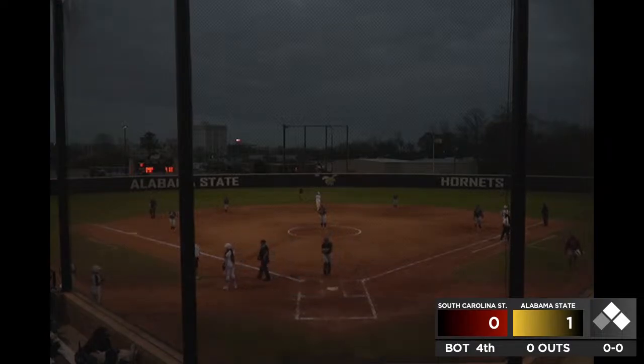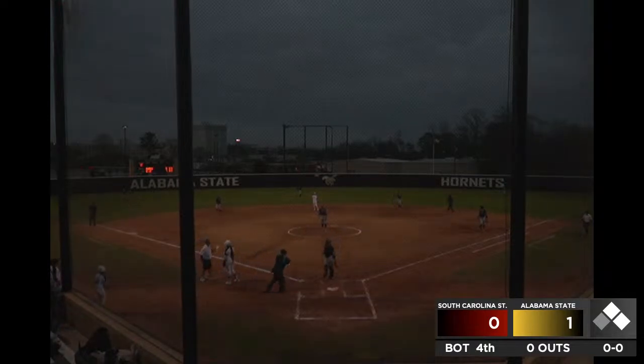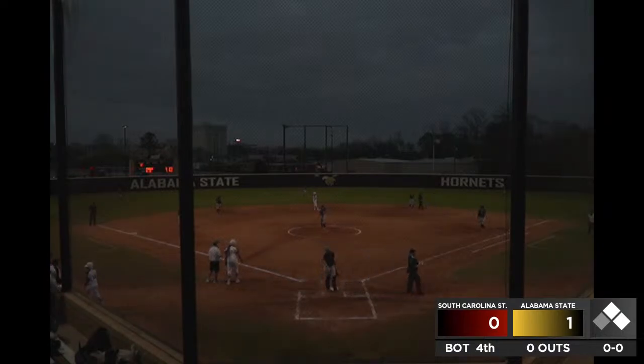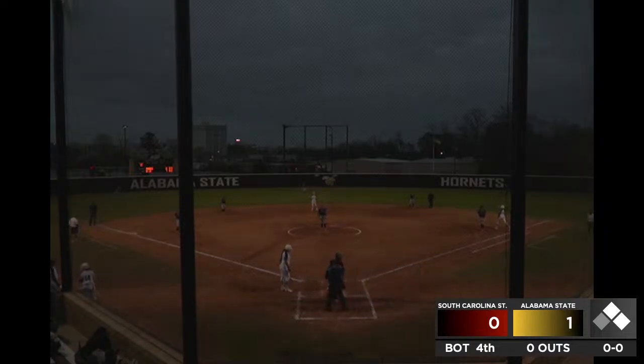And we've got a little conference here. And it looks like we're going to bring in a pinch runner for Greenlee. Number 24, Zoe Disrow. One nothing your score. Got a runner on first and second for the Hornets. Richardson batting 1,000 coming into this game.